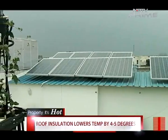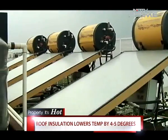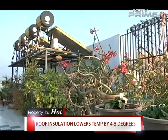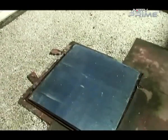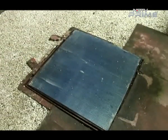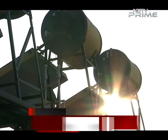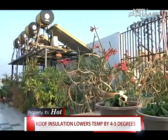Solar panels generate sufficient electricity, and similarly, solar geysers heat up the water by the energy of the sun, generating hot water in the bathrooms. Rainwater harvesting is another important feature of this green home. Using these, it's also important to maintain the equipment regularly to keep them running at peak efficiency.